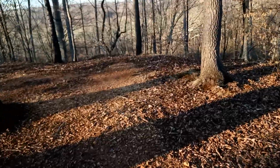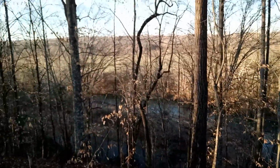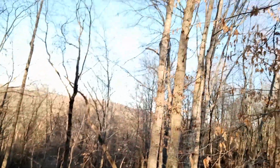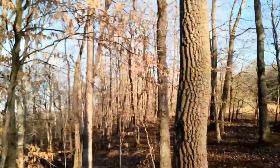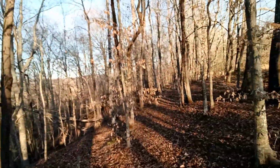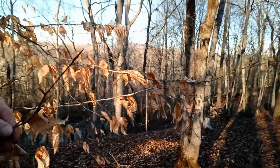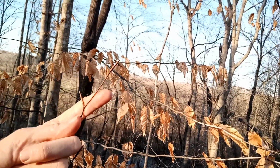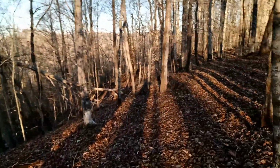Catch my breath. Mushroom tree over there. With the warmer temperatures, the trees might start to think that it's time to sprout. I don't know if you can see. It's a leaf curled up, ready for its grand debut.